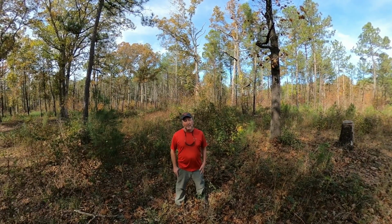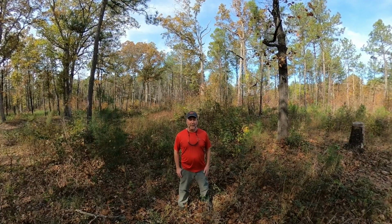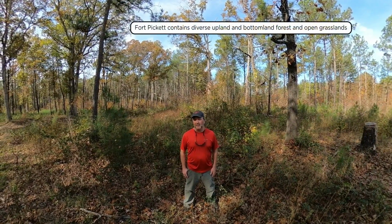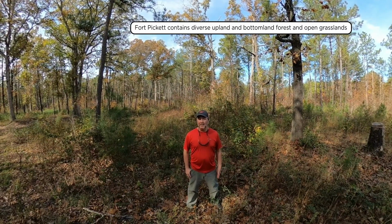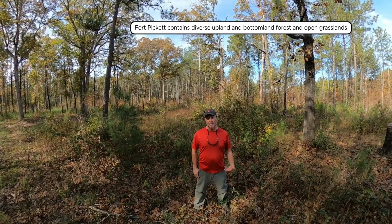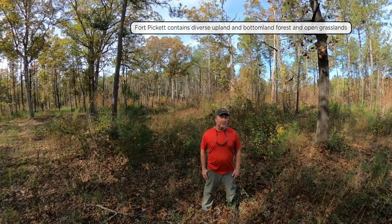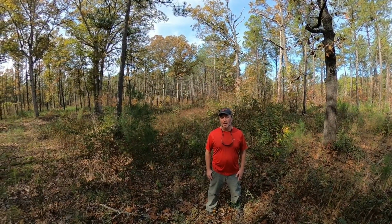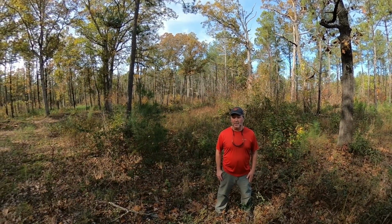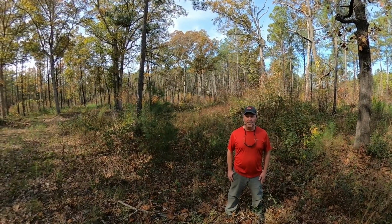Okay, we've been using Fort Pickett as an example in case studies, but I wanted to give you a little bit of background on Fort Pickett. Fort Pickett is an Army National Guard Maneuver Training Center located in southeast Virginia. It's approximately 42,000 acres in size, and it is a mix of woodlands, forest, and open grasslands. Most of the cover type here is oak pine and oak hardwood, but there are some bottomland hardwoods, and actually a great variety of different habitats throughout Fort Pickett.